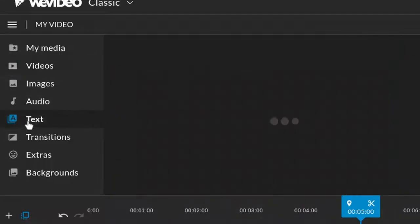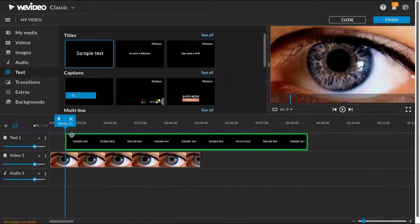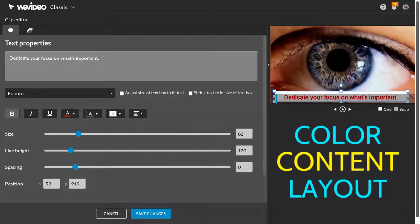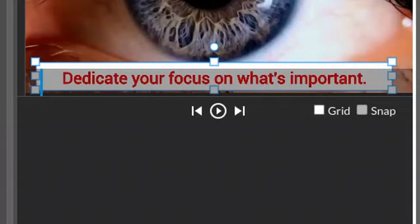So when you go to text, I recommend using the static text box. It's the very first one here under titles. The text will not move, and that will create a predictable text pattern for you. So when you're working on your text, remember the basics of formatting. Make sure it's easy to read and positioned in a place that lets the picture show through. Writing original text for a GIF is a creative process, and try to put into focus what's important.